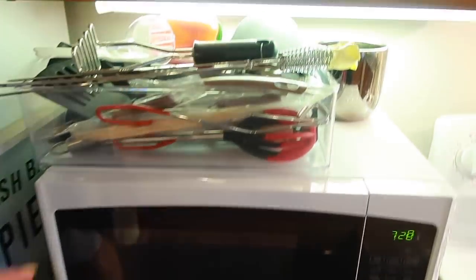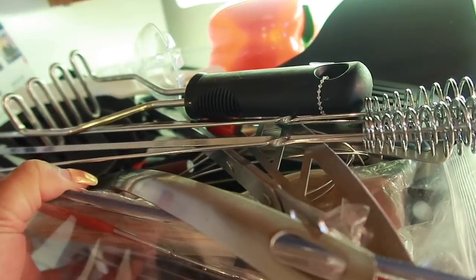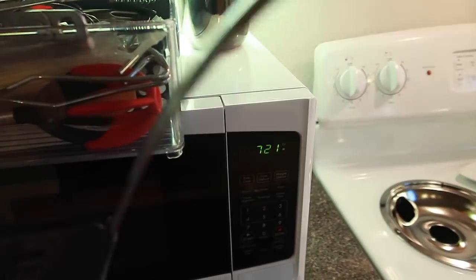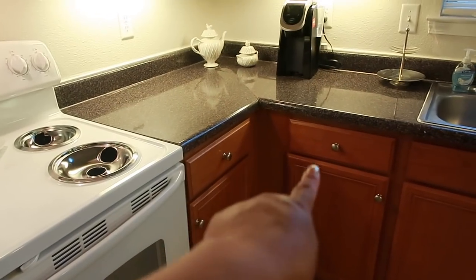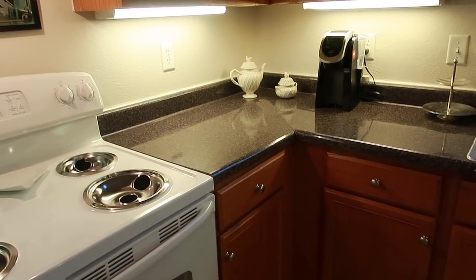Yes. And then speaking of organization, these are all the other items that I don't have any organization for. I'm not sure where my little spatula holders are. I haven't come across them, so they may be in my other household goods. And I need to figure out a drawer, either this drawer or that drawer, or maybe both, to house pizza cutters, tongs, all of that, which is in here.